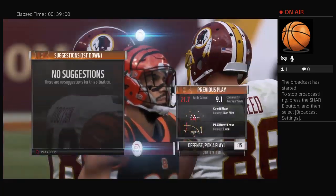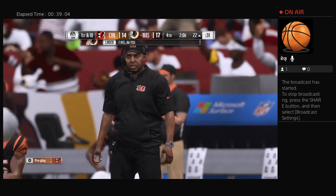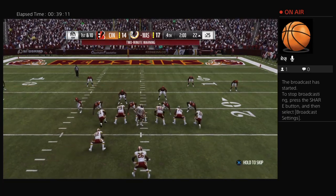The big thing, stopping them on defense now. They can't let them get a first down and make them use their timeouts and get a fresh set of downs. They've got to stop them right here. And if so, they've still got an opportunity.